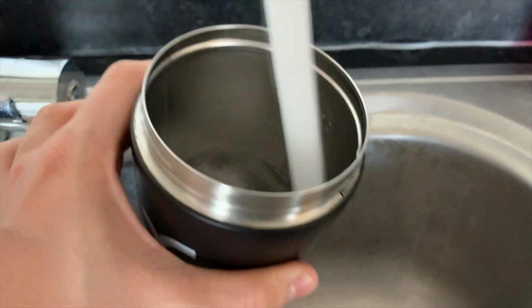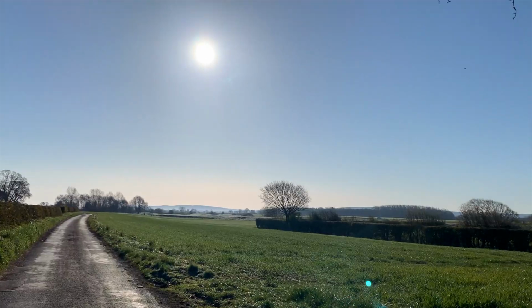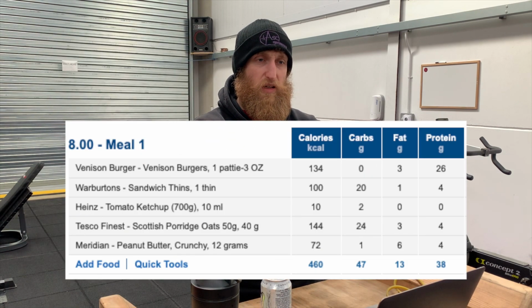Oh, great start to the morning. So woke up somewhere around 7-ish, used the bathroom, got ready, all that kind of stuff that humans have to do, and then went for a nice walk with Rach, about 3,000 to 4,000 steps or so. Came back, had breakfast, which was venison burger in thins, which is like a pita bread type material, but they're only thin, so they're a lot less carbs than normal bread. Also had some porridge with some peanut butter, and that was it to start off the day.